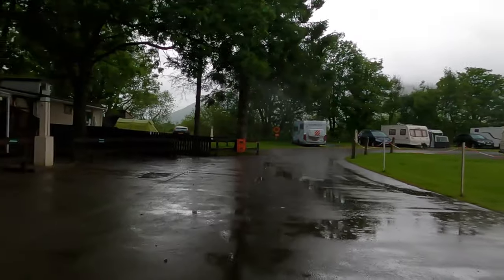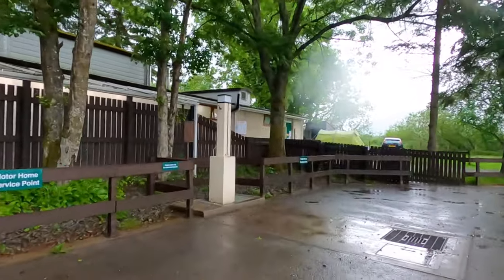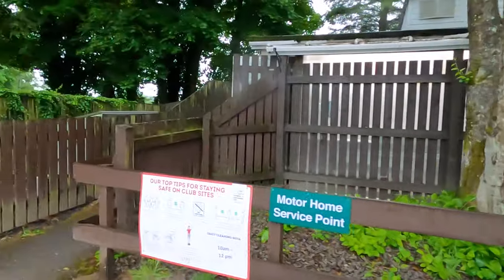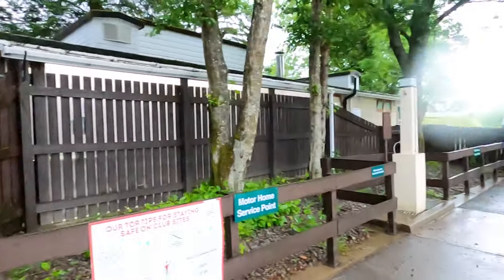We have the full motorhome service point, so you can fill up with water, get rid of your waste, and I think the toilet emptying is, there you go, it's down there somewhere.